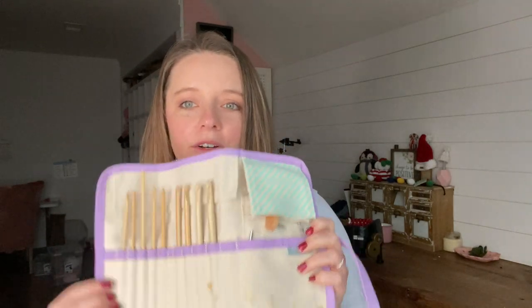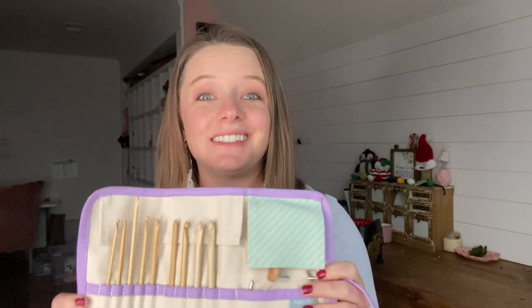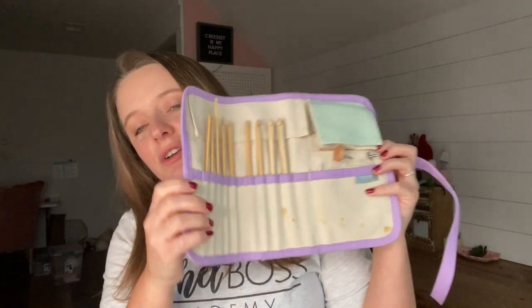Number two on my crocheter's gift list this year, sticking with the hook theme, is this set of Clover, gross. I don't know what all that is. Looks like spilled coffee. Whatever, I run on coffee. This set of Clover Tunisian crochet hooks.